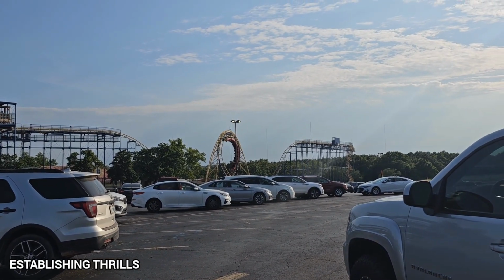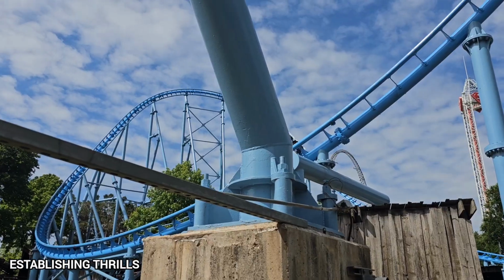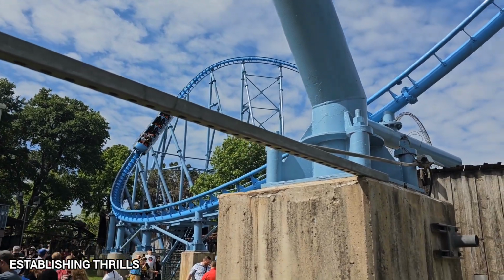With that, I'm gonna need to give this fantastic ride an 8 out of 10, one of my favorite shuttle coasters out there. Another great shuttle coaster is only 2 hours south at Six Flags over Texas.